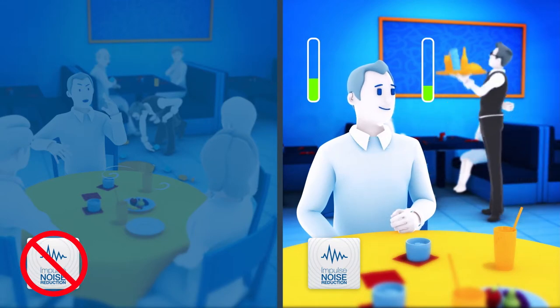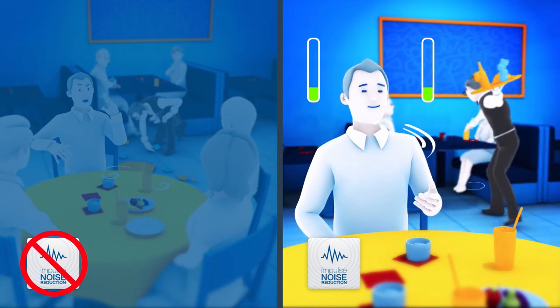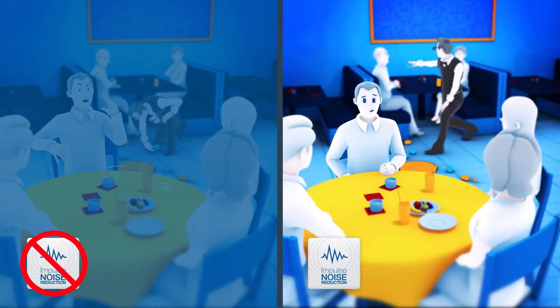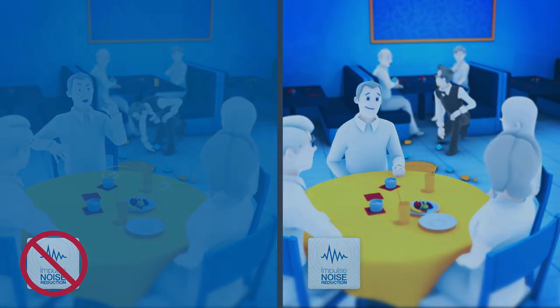Impulse noise reduction allows Beltone hearing aids to differentiate between these sudden sharp sounds and normal sounds. The hearing aids will only enhance the desired sounds while not allowing the sudden sounds to be amplified, so you can relax and enjoy your conversation.